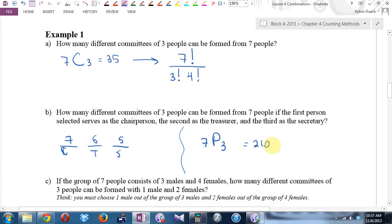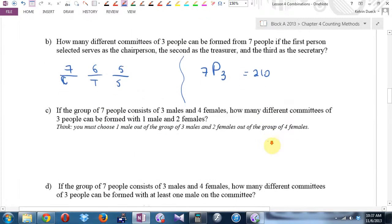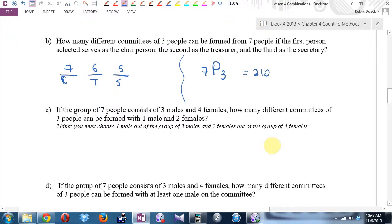I've tried to give you some strategies this unit. Drawing a blank, Scrabble bag. Here is the next big strategy. C. Suppose the group of 7 people consists of 3 males and 4 females. How many different committees can you form with 1 male and 2 females?